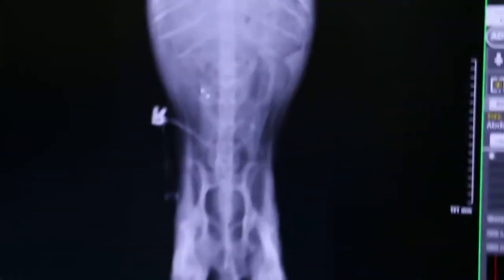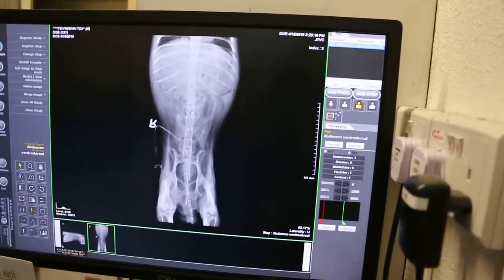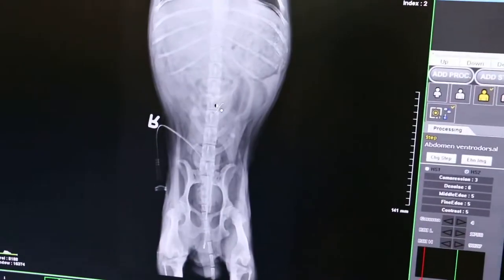Okay, arch spine. Do you see where the spondylosis is? You can see also in the BD, right? So where is the spondylosis? L2, L3, yeah. L2, L3, so a bit.